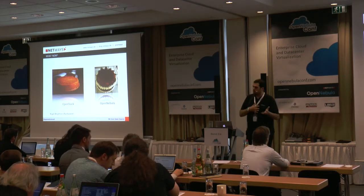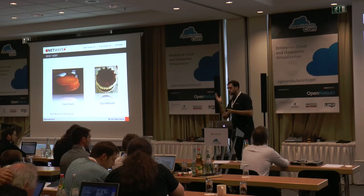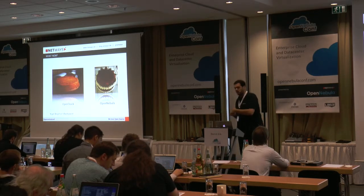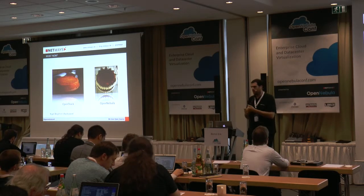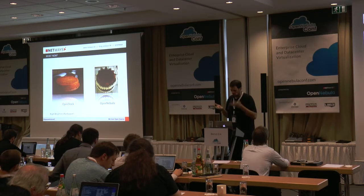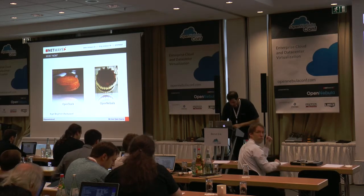We tried Eucalyptus as well. We never got it to run stable. It crashed sometimes everywhere. I don't know if it's better now. If somebody has experience with that: the last thing I heard, they have problems with Walrus, which is memory leaking at the moment. Does somebody have experience with that? No? Great, an OpenNebula conference. Okay.